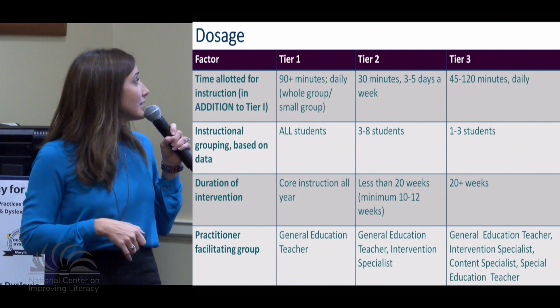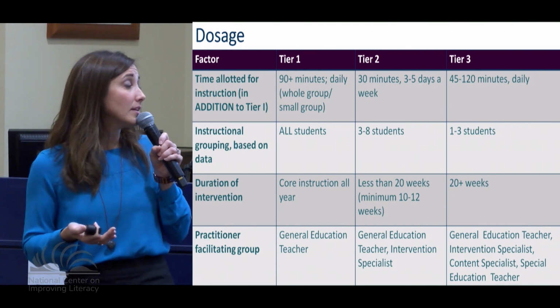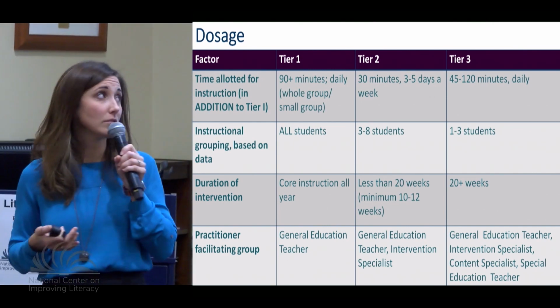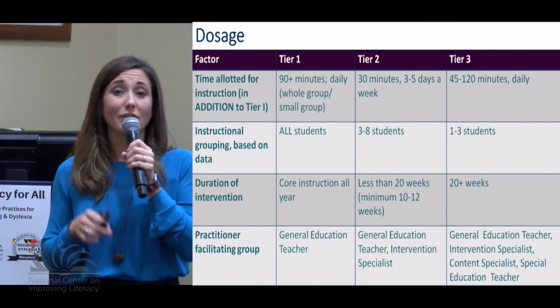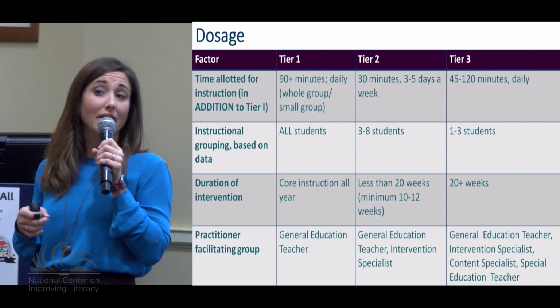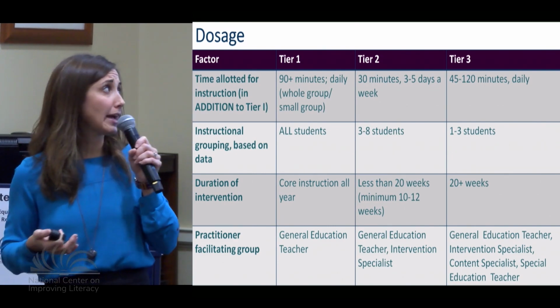And then again, practitioner facilitating the group. Typically it's the general education teacher in tier 1. Tier 2 often is an interventionist, specialist, or an educational assistant. Could be the general ed teacher too. That happens in some cases in schools as well. Big idea here is that students who are at the most need are with very skilled instructors. So just making sure that those that are delivering interventions in buildings are trained to deliver interventions with explicit and systematic instruction. And that's across tiers, Tier 1, Tier 2, and Tier 3. And then you'll see some other potential service providers or practitioners in Tier 3. That could be where special educational assistants or instructors come into play there, or some content specialists as well.